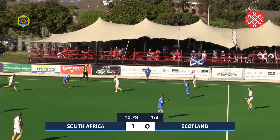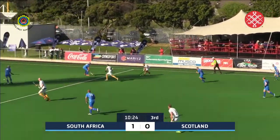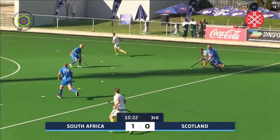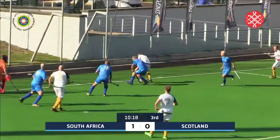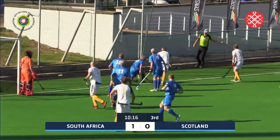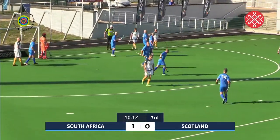And the decision overturned by the umpire. I think South Africa taking a bit too much time to get that one going, but they win it back immediately. And now through the middle come South Africa into the circle now down the baseline. Rides the tackle, and that's good cover defense from Justice for Scotland.